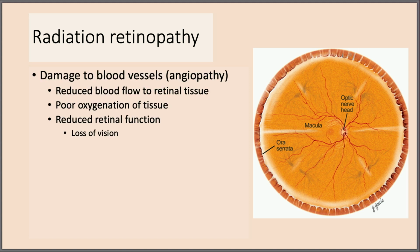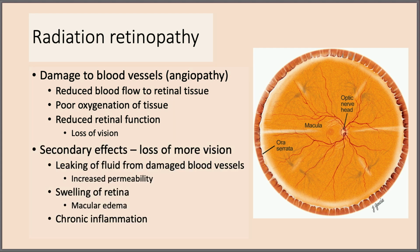How does radiation retinopathy work? It's damage to blood vessels. And this reduces the blood flow, reduces the oxygenation, and your retina burns oxygen like crazy. So this will reduce the function. And then, as we've heard, secondary effects will cause macular edema, swelling of the retina. These are very treatable.